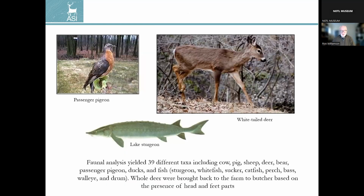And we found lots of passenger pigeon, sturgeon, white-tailed deer. So we're very much looking at a mix of wild and domestic species as we consider the animal remains on the site. 39 different taxa, and you can read here the various fish types.